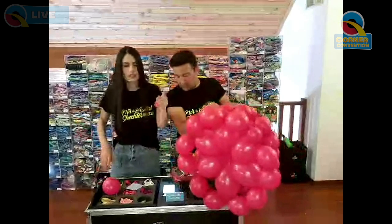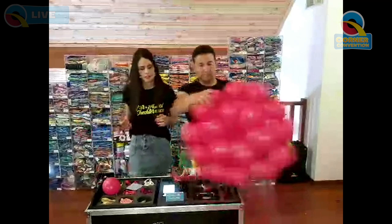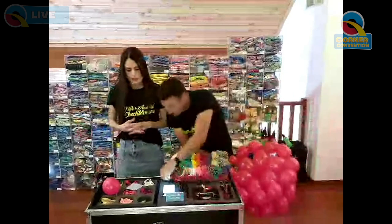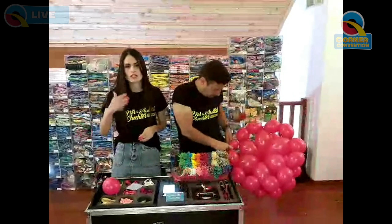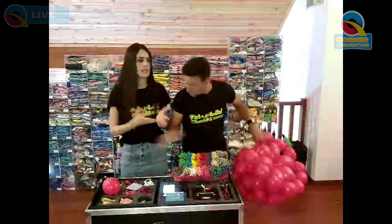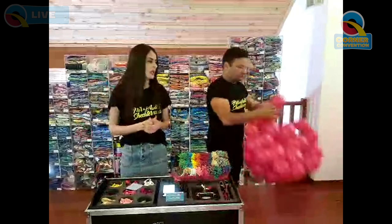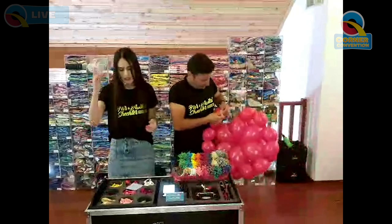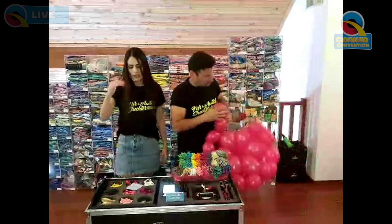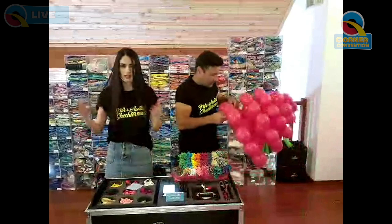Okay, the third cluster, the string, is made out of 3 inches. Okay? Then we have 2.5 inches and 2 inches. I repeat the sizes of the string of balloons in each cluster. The first is 4 inches, 3.5 inches, 3 inches, 2.5 inches, and then 2 inches.